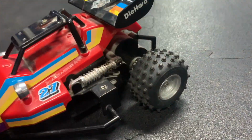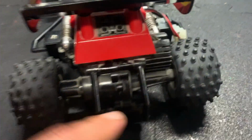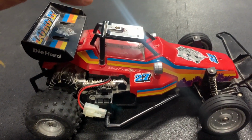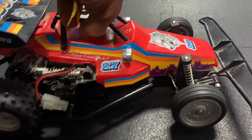We have 3 bumpers on this car. We have these, we have this one right here, and we have this one in the back. Those all look great. They're in terrific condition, uncracked. That's amazing. You have to understand that this thing probably was sold at Sears and places like Kmart. And this was something that a kid could basically go in and buy.